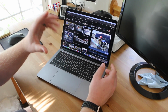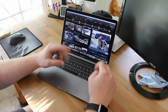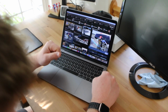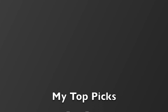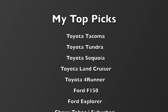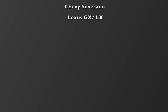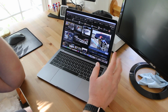But the main vehicles that I wrote down, my top 10 bug out vehicles, I guess you would call it, that I would consider. I have, what, 11 of them here. So I guess it's a top 10. I guess some of these are very similar. I got the Toyota Tacoma, the Toyota Tundra, the Toyota Sequoia, the Toyota Land Cruiser, the Toyota 4Runner, the Ford F-150, the Ford Explorer, the Chevy Tahoe / Suburban, the Chevy Silverado, the Lexus LX, and the Lexus GX. So a lot of Toyotas, 1, 2, 3, 4, 5, 6, 7 Toyota-based cars.